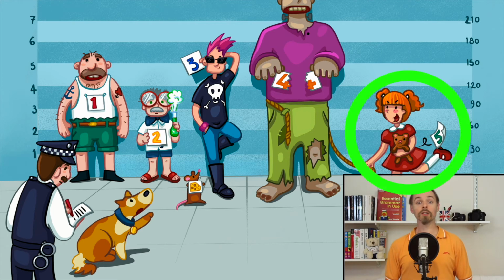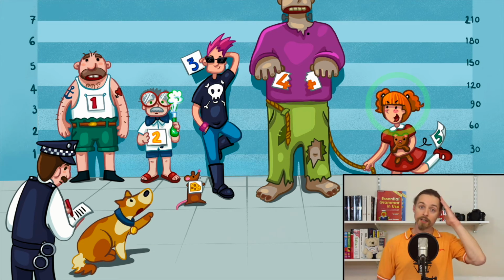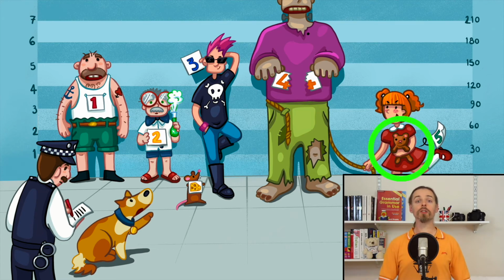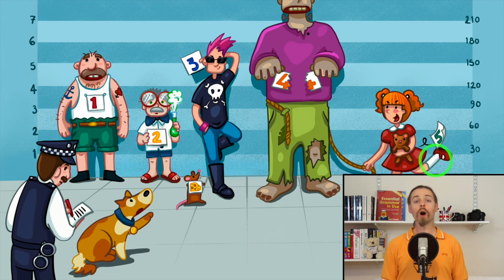Let's look at person number 5. It's a little girl. She looks very young. The girl has ginger hair, and under her arm she is holding a teddy bear. The girl is wearing a red dress. And on her feet, she is wearing white socks and red shoes.